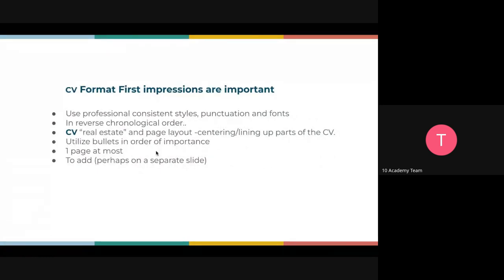So one important thing is that we should have one page at most. One page CV. Again, many are going to say one page is very little, but in our experience, as we are trying to target jobs within our tracks, and for many of us it is the very first time doing this, we will be applying for junior positions most of the time.